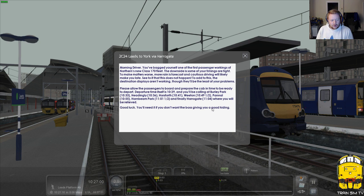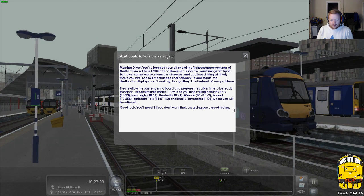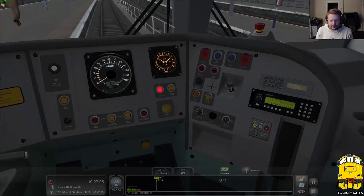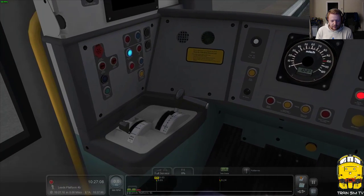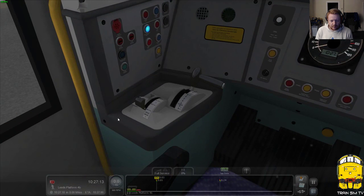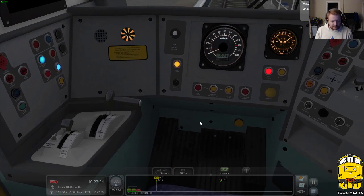Now, I'm under the understanding this is part one, so there will be a part two somewhere floating around. I'll have to have a look for it. So as it says here, we are going as far as Harrogate, so let's get the ball rolling. So get the doors open. DSD on.